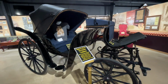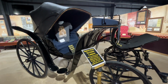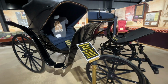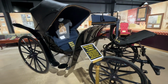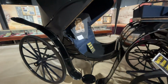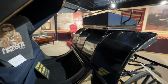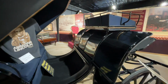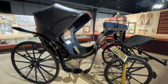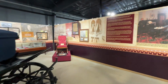And this is a tribute carriage. It says built by the Wood brothers in 1864. It transported President Lincoln and his wife Mary Todd on that fateful trip to Ford's Theater, April 14th, 1865. So this is a tribute of the actual carriage. Now the actual carriage does still exist. I believe it's at the Studebaker Museum in South Bend, Indiana, and I'm making plans to go and see that, hopefully within the next month. So you will see that on the channel coming up.